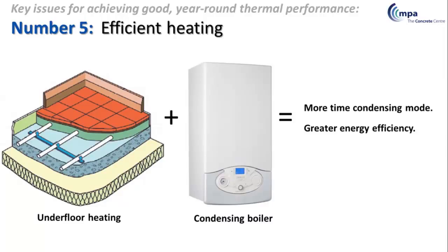And a concrete ground floor works extremely well with underfloor heating, and that in turn works very well with a condensing boiler. And the reason is that all that thermal mass combined with the large surface area of the floor and the tiled finish that conducts heat quite freely means that you can have a relatively low flow and return temperature to and from your condensing boiler. And that in turn means that the boiler is going to work in condensing mode for longer periods of time, which is when it's at its most efficient. So there's a synergy between all of these things.